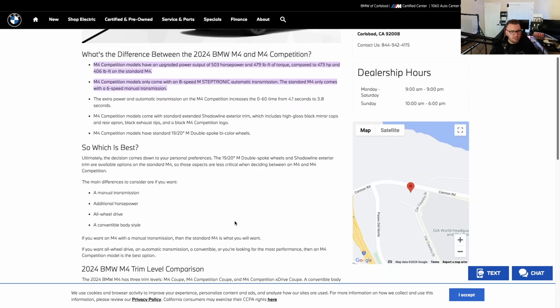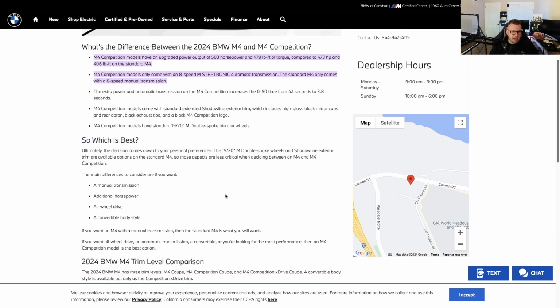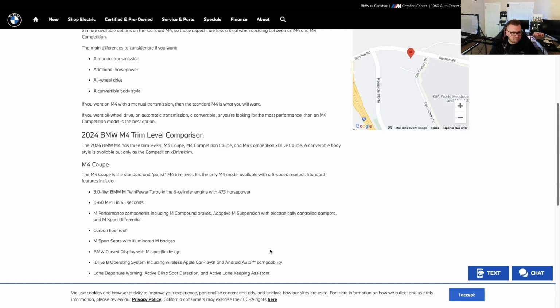All right. So as you can see, which one is best, or rather what the main differences are. The M4 has a manual transmission. The M4 Comp doesn't. The M4 Competition has the additional horsepower. All-wheel drive is a big one, and we'll take a look at that as well in a second. And you can also get a convertible style. I didn't get a convertible. I was looking at the convertible as well, but I decided against it.